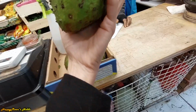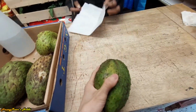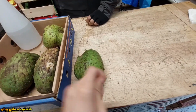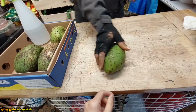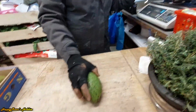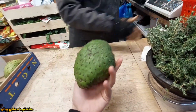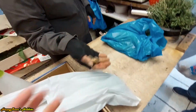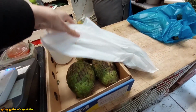Hi, how much for this? £6.17. So where did you get this from? Did you grow it in the UK? Everywhere. £6? Yeah. Okay, thank you. That's as far as I'm going to try this when I get home.